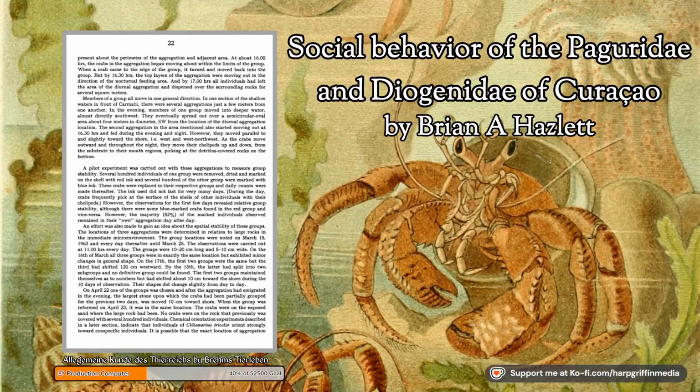During the day, crabs frequently pick at the surface of the shells of other individuals with their chelipeds. However, the observations for the first few days revealed relative group stability, although there were some blue-marked crabs found in the red group, and vice versa. However, the majority, 82%, of the marked individuals observed remained in their own aggregation day after day.